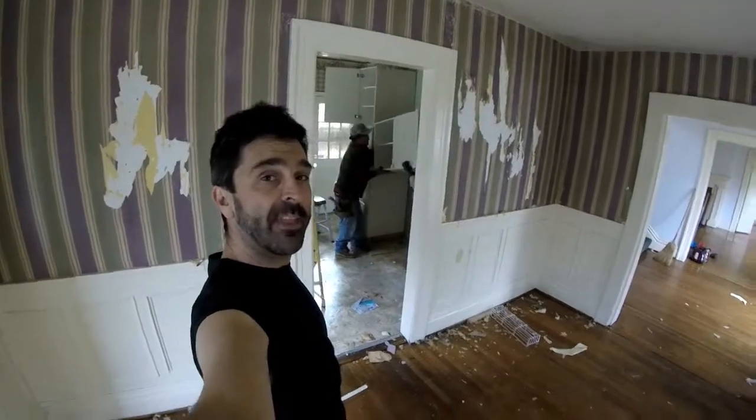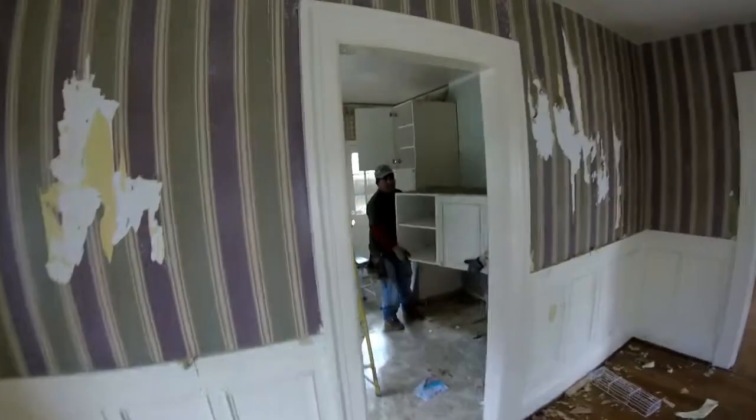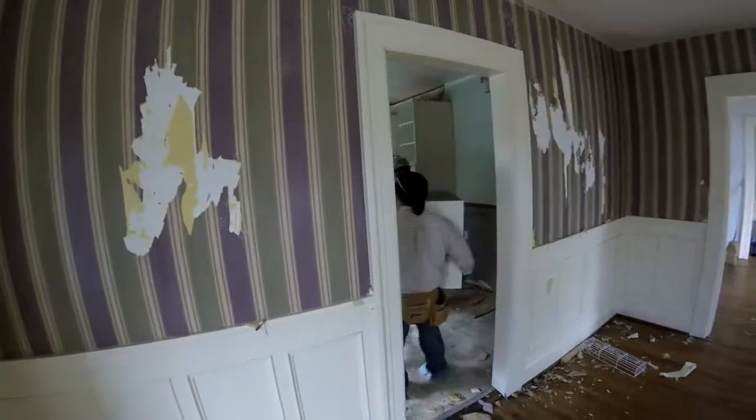Now that demo is underway in the kitchen, we're starting to remove all the cabinets, getting everything.